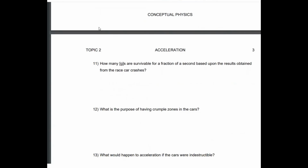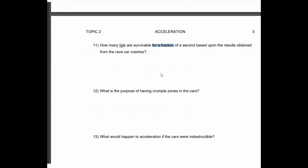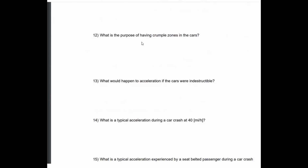So from John Stapp's experiment, we know that for a fraction of a second, you can survive between 20 to 25 Gs. From black box data, we know that you can survive between 100 to 140 Gs for a fraction of a second. Right? The purpose of crumple zones in cars is to generate an impact time.